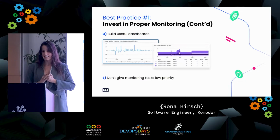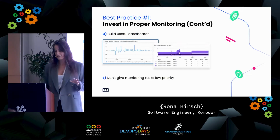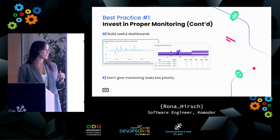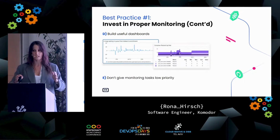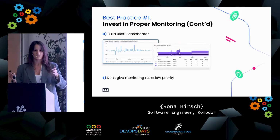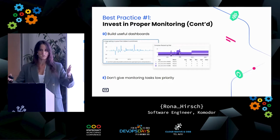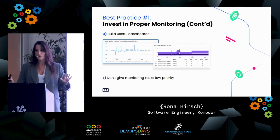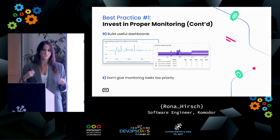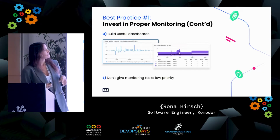And last but not least, don't keep the monitoring task till the end. We always tend to do that, until it really blows up in our face, because now something is not working, production is down, and everyone is asking, why aren't you monitoring this? And then you remember to take the task out of the backlog and do it. So just build a strong foundation from the get-go. It will save you a lot of money and time in the future. Okay.